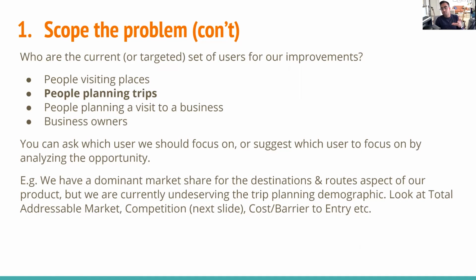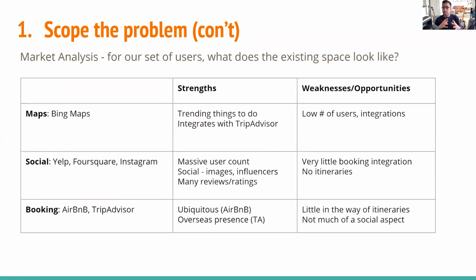And in this case, I would suggest that we focus on people who are planning trips, and then I would try to justify that. So I would say, look, right now, Google Maps has a pretty dominant market share for destinations and routes. We are currently underserving the trip planning part of the demographic, right? So I would consider looking at things like the total addressable market. I might look at the available competition in this vertical, the cost to entry, the barrier to entry, things like that.